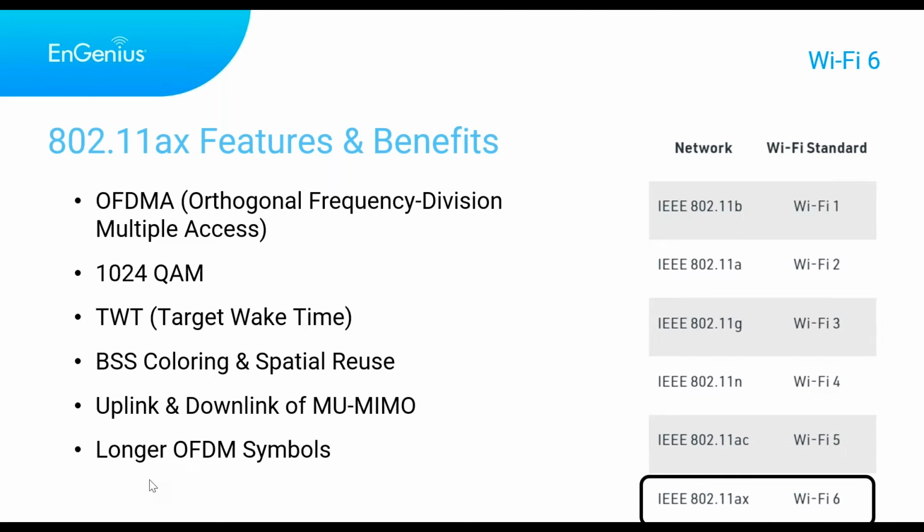Another big development was 1024 QAM. This boosts the throughput by 25% over 11ac and provides greater reliability, mainly in short distance communication, which is totally fine because in 5 gigahertz, that spectrum or wavelength doesn't travel as far as 2.4. So typically the distances are shorter, but it did boost our throughput by 25%. Target wake time, or you might see it as TWT, reduces power consumption. You can actually schedule wake times for IoT devices or cell phones, so it extends the client battery life of mobile and IoT devices. There's another feature called BSS coloring and spatial reuse.